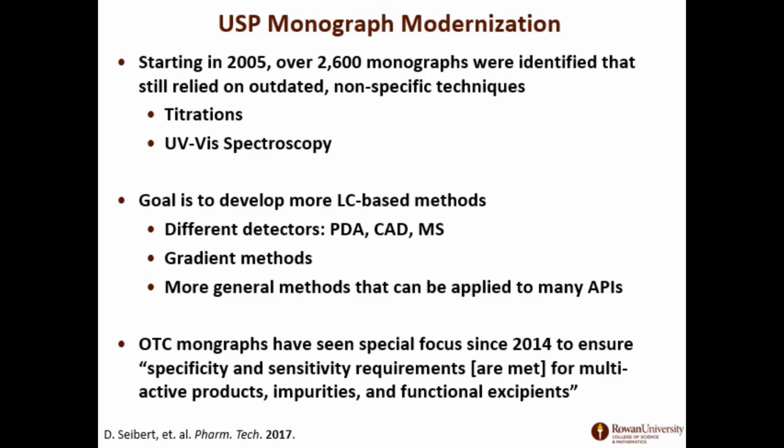And so having more chromatographic based methods, especially LC, but expanding it beyond maybe single wavelength detection to go to photodiode array detection, something like a universal detector like a refractive index or charged aerosol detector, and even mass spectrometry a bit. Try to do some gradient methods, and create general methods that can be applied to lots of different active pharmaceutical ingredients.